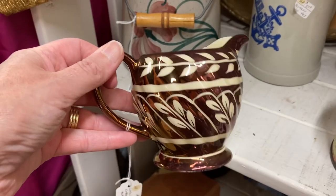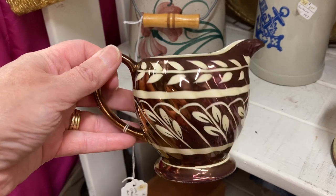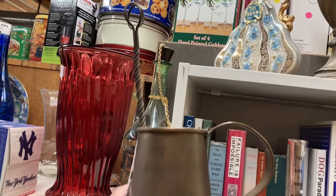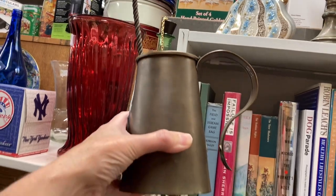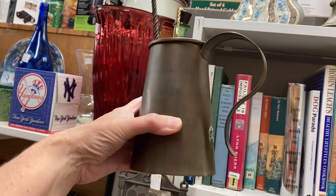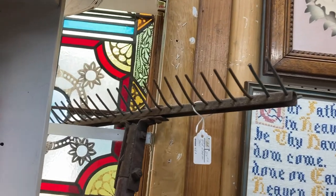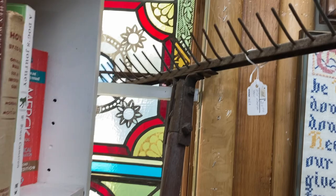Do you set up a coffee bar in your home? Something like this would work great holding stirs. Add rustic primitive charm to your fireplace, mantle, or hearth by incorporating an antique smudge pot. This would look wonderful hanging on a porch.